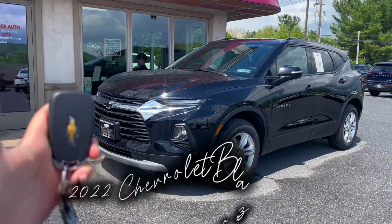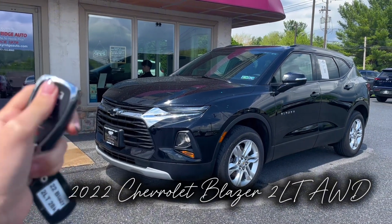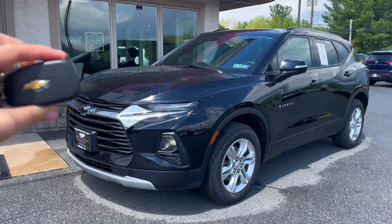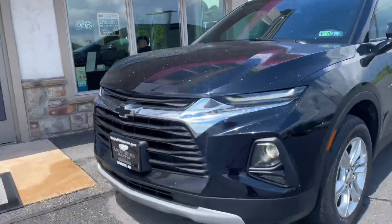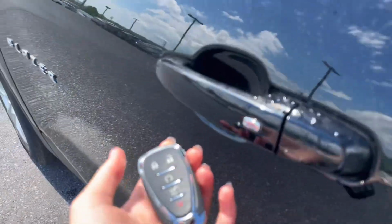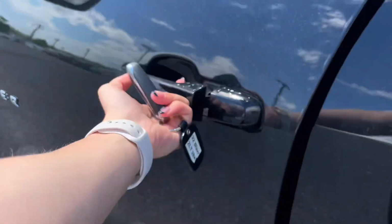Today we're going to be talking about this 2022 Chevy Blazer 2LT all-wheel drive. This Blazer is loaded with features and of course has plenty of things that you wouldn't know. So let's go ahead and check it out. First feature is walking up to the vehicle, you actually have keyless entry. So you can go ahead and enter and exit the vehicle nice and simple.